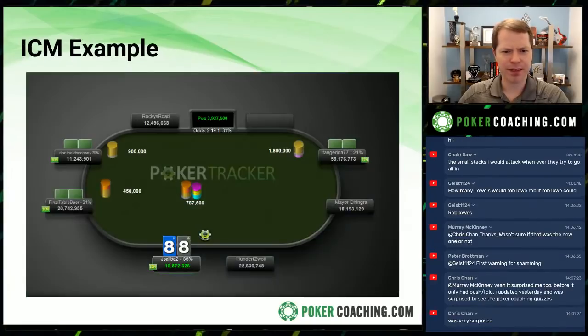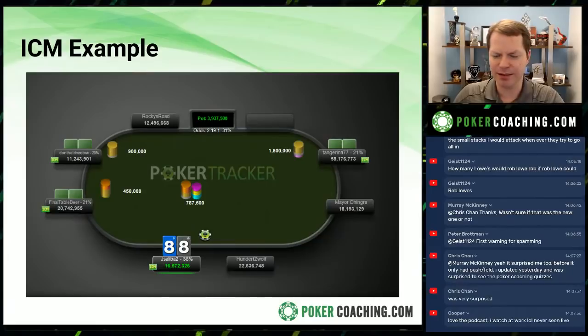Okay, so let's take a look at this situation. Here we are at this same final table again. This is a hand that one of our poker coaching members played. We have a raise from the big stack, and then we have pocket eights on the button. What should we do in this spot?